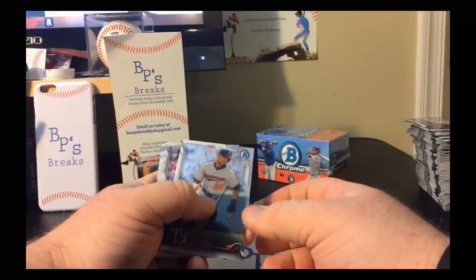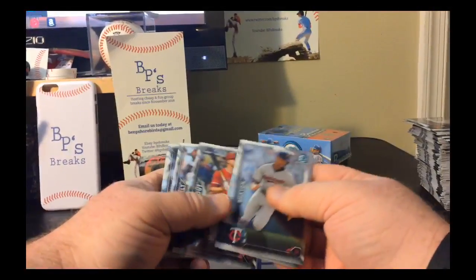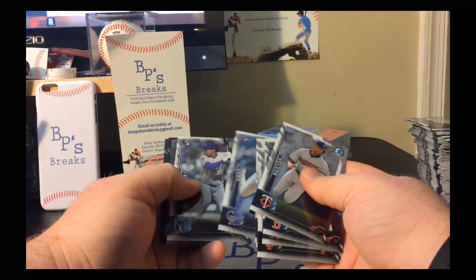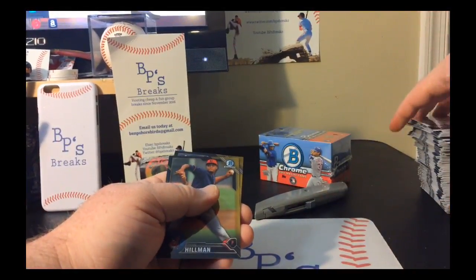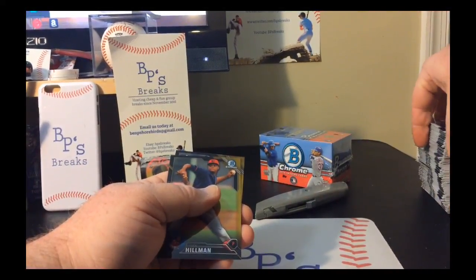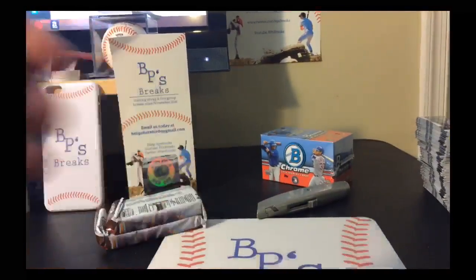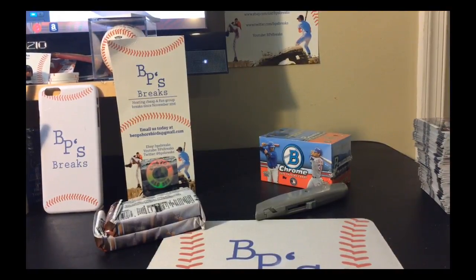Yes, Daniel Murphy. No, Michael Taylor. Juan Hillman and Yadier Drake, black and gold. That's weird. Nothing after the black and gold. There's usually a refractor. A color refractor.